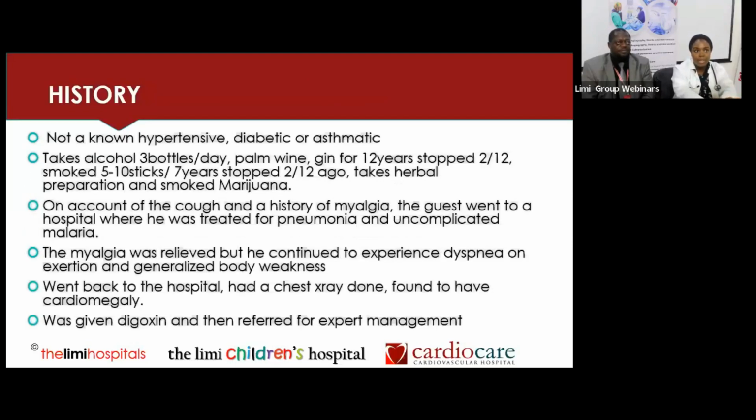Pertinent history is that he was not a known hypertensive, diabetic, or asthmatic, but he had a chronic history of alcohol use. He would take about 3 bottles a day, palm wine and gin, for over 12 years, but he recently stopped 2 months prior to presentation. And we typically see that a lot, actually. They will stop once they start feeling those difficulties, those symptoms. He also smoked 5 to 10 sticks for over 7 years and also stopped 2 months prior to coming to the facility. And he also used to take herbal preparations, and he smoked marijuana.